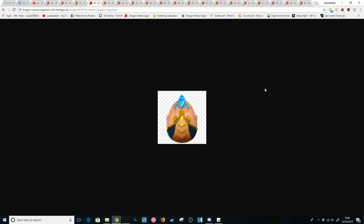And then the Professor Dragon's egg I also really love. I think it's just the blue on it. It looks regal at the bottom and then the blue design at the top. In love with it. So obviously he is available through that mentoring program like I said. So we'll hopefully get him soon enough.